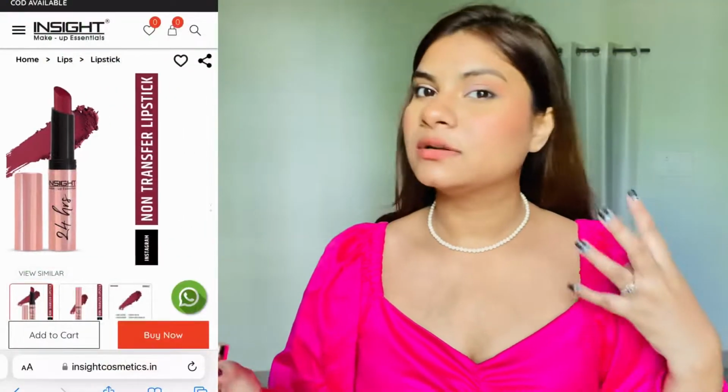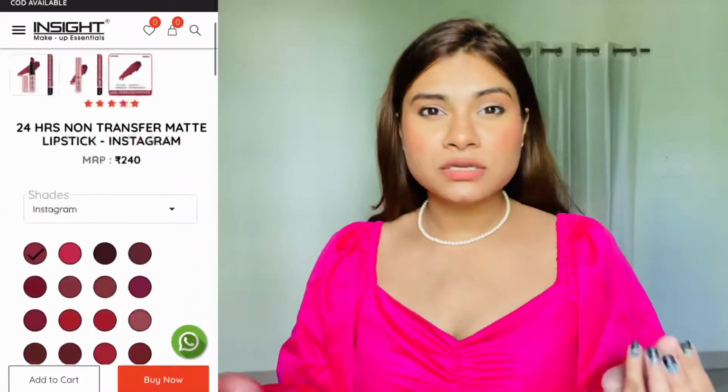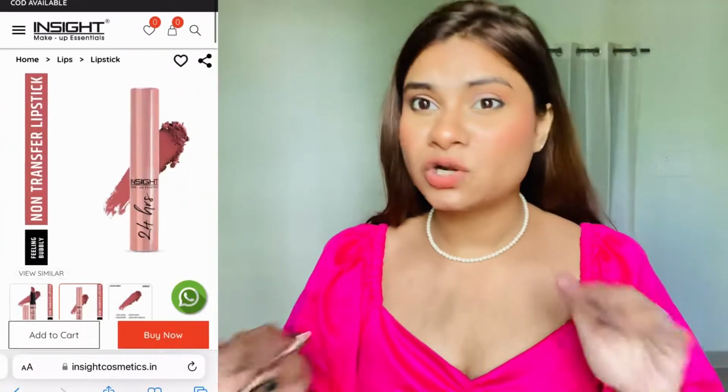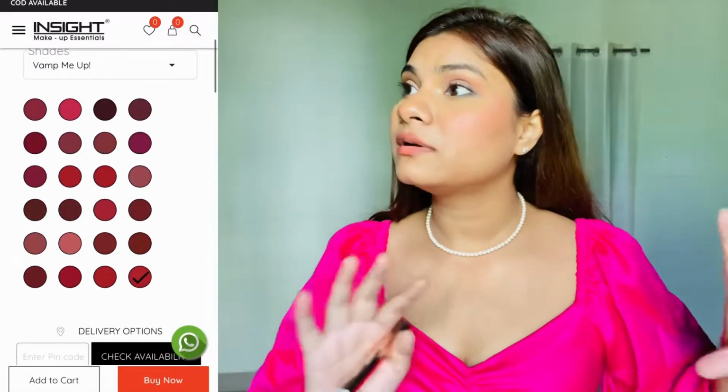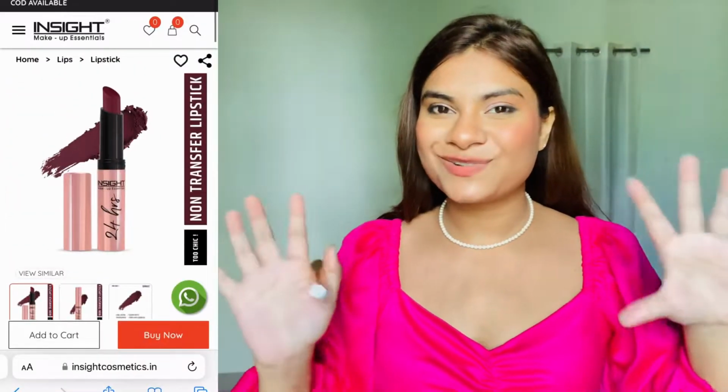Also they have got all the shade ranges. They have got maroon, brown, nude undertone, all the pinks, all the reds, all the orange. So must check it out. I will mention its website or any screen recording over here, so don't forget that.